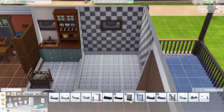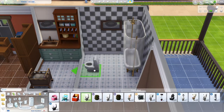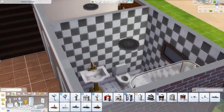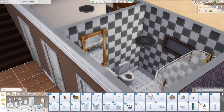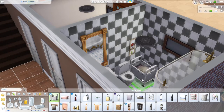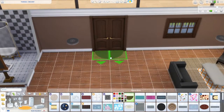As you know, at this point we don't have laundry stuff, but I saw a rumor that with the Eco Living stuff pack that's coming later this year, there might be a washer and dryer. So that'll be nice, like we had in The Sims 3 Ambitions. But yeah, that's the downstairs bathroom.